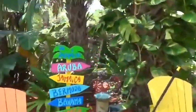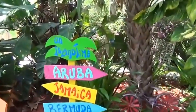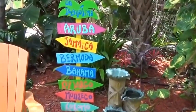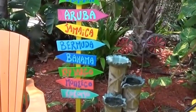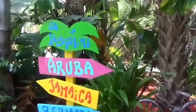So tell us, which one would you rather go? That's a good question. In order? Top down? Is there a specific one? Well, Aruba is supposed to be pretty nice. Jamaicans are really great people. Bermuda's cool. Bahamas, I don't know. Montego Bay, baby.